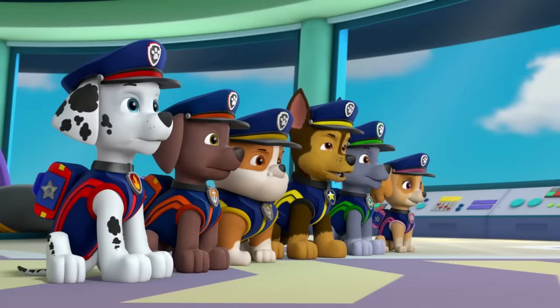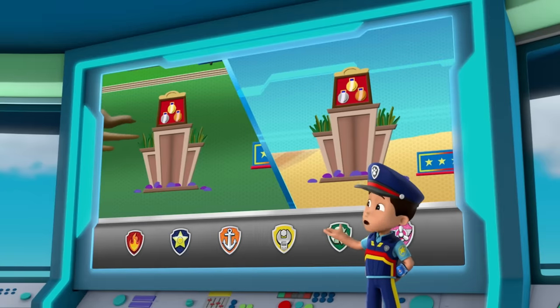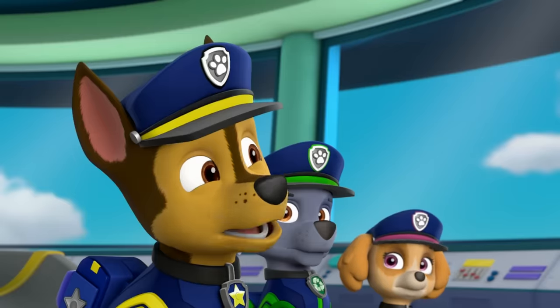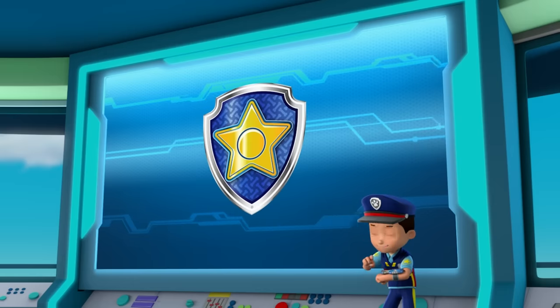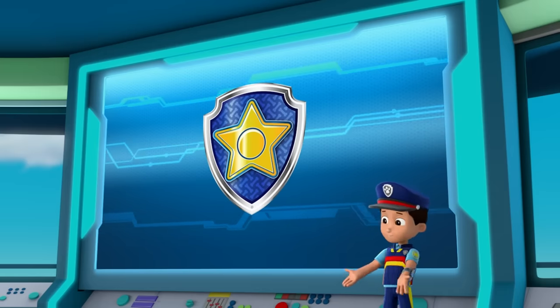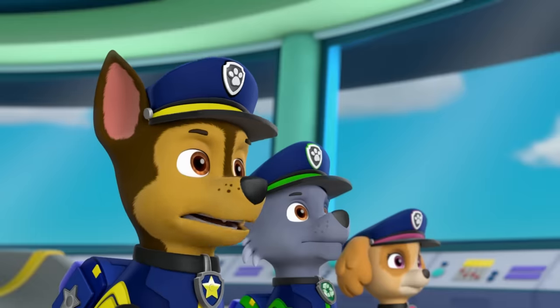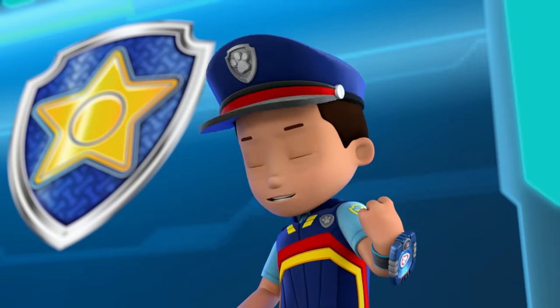PAW Patrol, ready for action, Ryder, sir! Something's up at the Adventure Bay Games. All the medals have gone missing. That sounds like a big mystery. This mission calls for some serious detective work. So we need a team of top-notch police pups led by our expert, Chase. Copy that. PAW Patrol is on a roll.